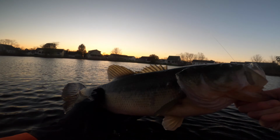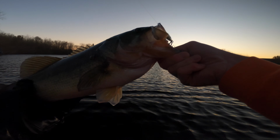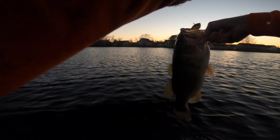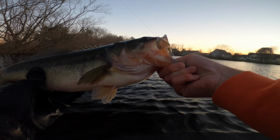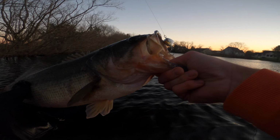I just told Maddie, five more casts. That was my third cast right at the end there, and I just got another tank. Oh my goodness. He's got one hook in him, guys, and that's an absolute giant. You want to come over here and shine your flashlight? I think it's pretty dark.